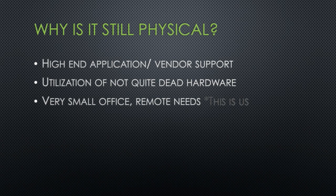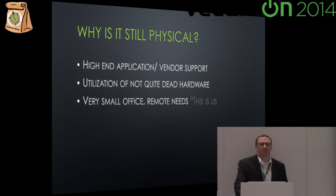Probably the biggest one that's out there is it's a high-end application that the vendor itself will look at you and say, no, you cannot virtualize it, or you cannot back it up in more modern ways. Another popular one is, well, we've got this hardware laying around, and it's not quite dead, so we want to keep it going. Well, that one I won't accept. Go ahead and virtualize that, make it an ESX box, and you're good to go.